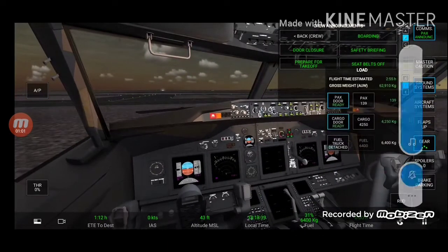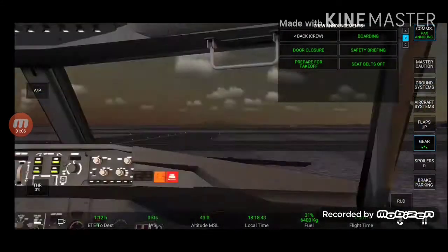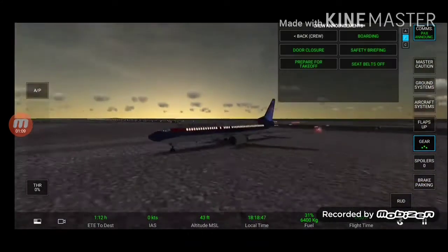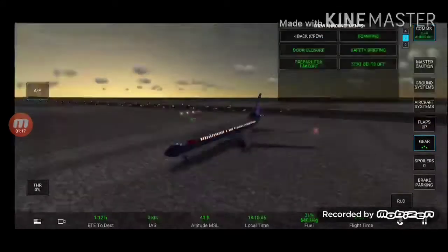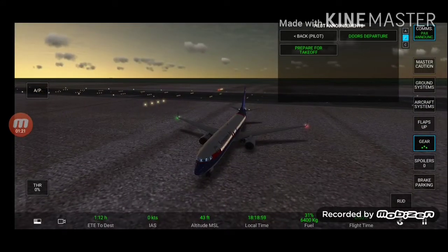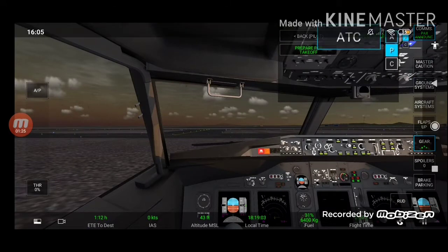Ladies and gentlemen, this is your chief flight attendant. On behalf of our captain and the entire crew, welcome aboard. At this time, make sure your seat backs and tray tables are in their full upright position and that your seatbelt is correctly fastened. Also, your portable electronic devices must be set to airplane mode until an announcement is made upon arrival. Thank you. Cabin crew, prepare doors for departure and cross check.